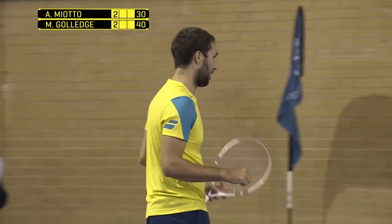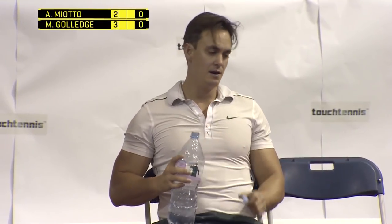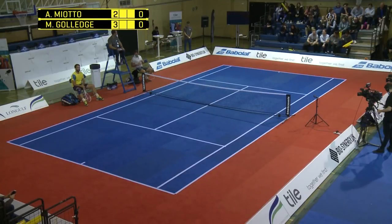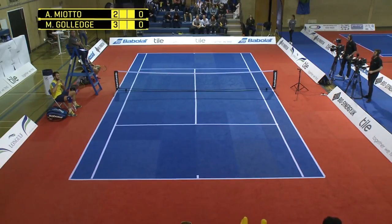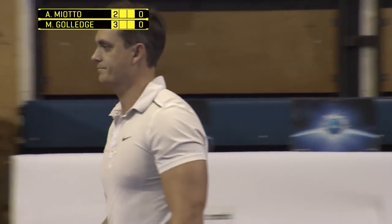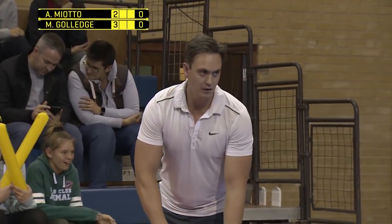Excellent defense initially from Golledge, just to hang tough in that point, as Miotto looked to be in the driver's seat. Golledge gets a good hold. 3-2, he now leads. So Golledge just getting a new drink. It's been a good start from both of these players so far. Miotto made the early breakthrough, Golledge has responded nicely on serve. 2-3.